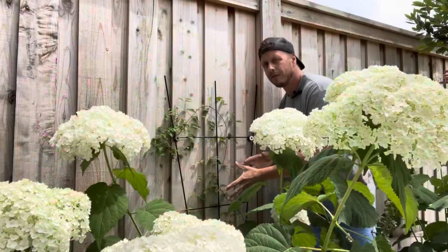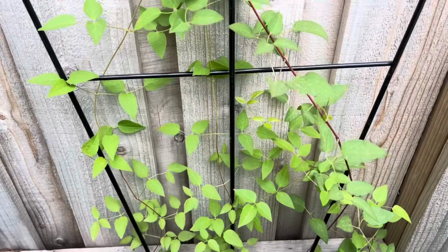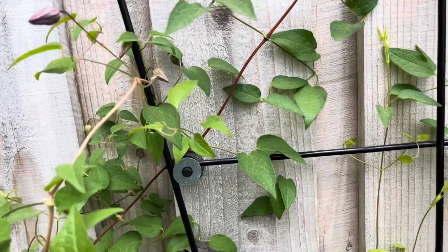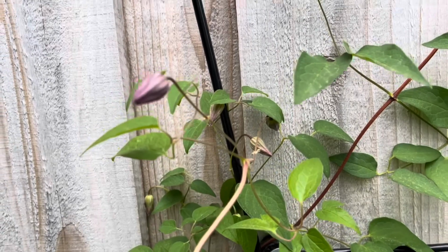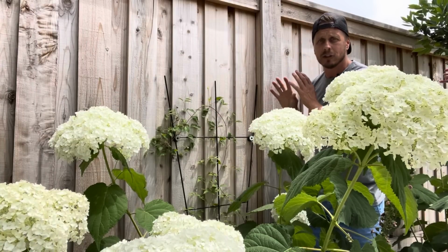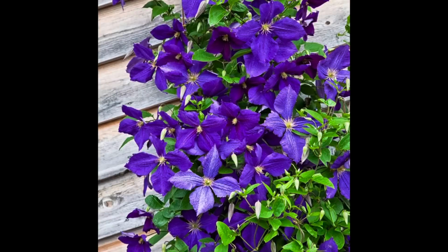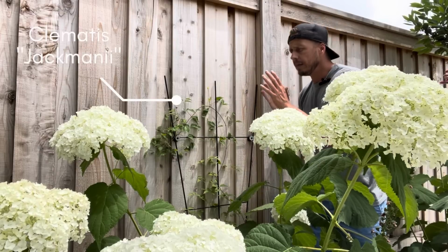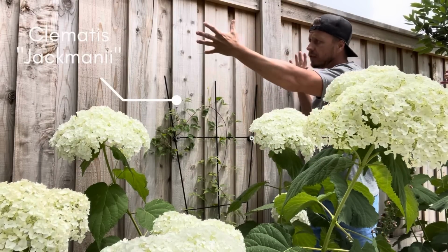I'm sure you noticed this little vine back here. I planted this last fall, and this is its first year of growth. This is a clematis, however you want to say that. But here we are in June, and I'm finally getting my first little bloom. This is referred to as a Jackmanii clematis. It has a striking, really bold kind of purple color to it, and I think it's going to be an amazing backdrop as it kind of fills in this fence.